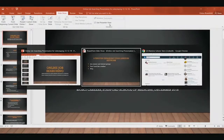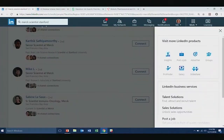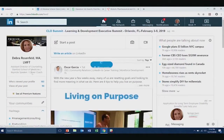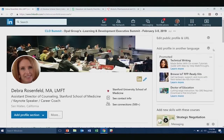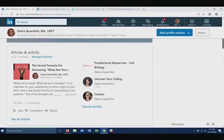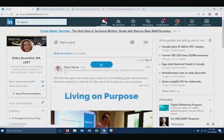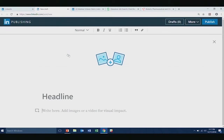Let me go back to LinkedIn here. I have a blog on my website, and once I post the blog on my website, I will then post it here on LinkedIn. And right here where it says articles and activity, those are my blogs. The way that you can post a blog is to click on home, and right here it says write an article on LinkedIn. You click on that button, you add your headline, your photo, and paste your blog right in there.